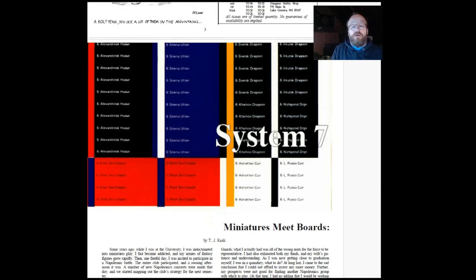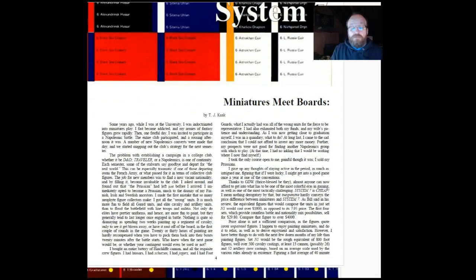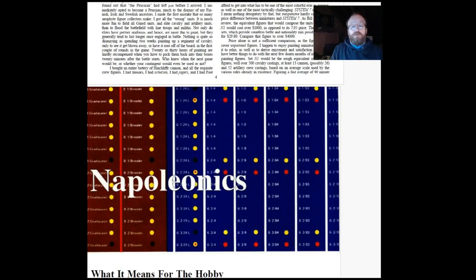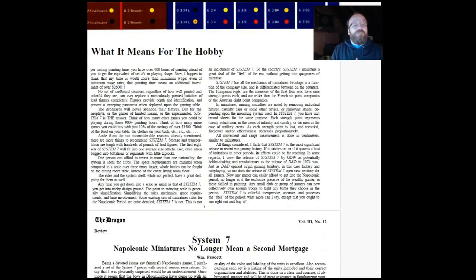Right, okay. So this is this System 7, this colour thing here. Right. So what's all this colour stuff about? Dunno. Right, I see he's rambling about the price. The price of miniatures. $2,600. That was very... It's expensive now. But that's very expensive then.